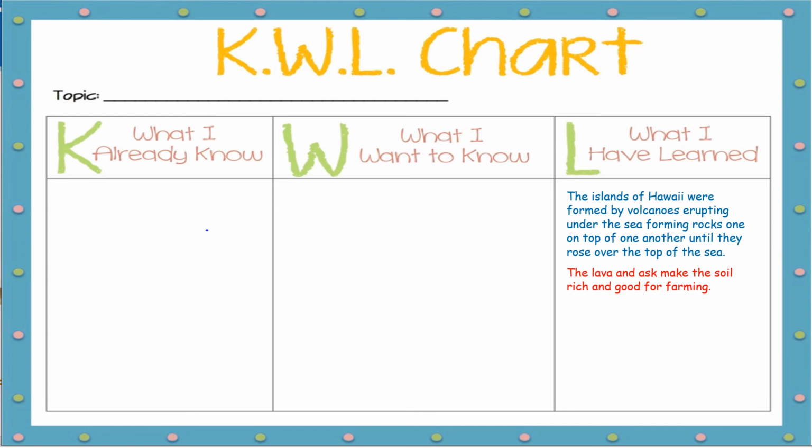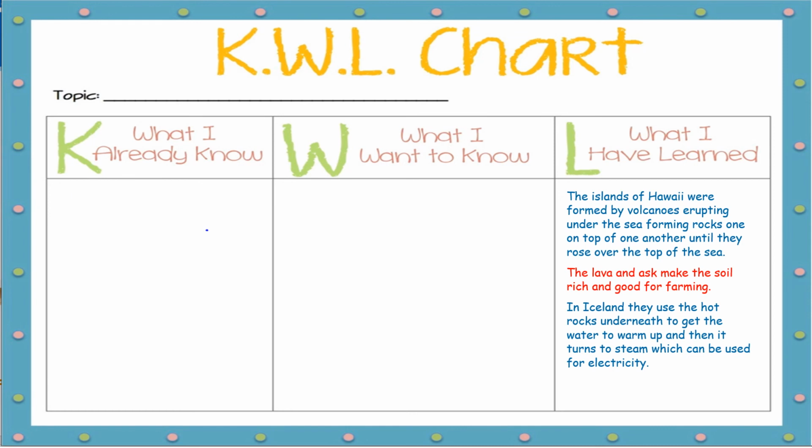Now, we also talked about in there that it wasn't just the lava and the ash that made the soil rich, but it was about people in Iceland, and that they actually used the hot rocks from underneath to produce electricity. Let's see, how could I summarize this? In Iceland, they use the hot rocks underneath to get the water to warm up, and then it turns to steam, which can be used for electricity.